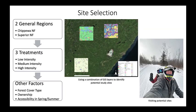And then high management sites. So really heavily harvested and on really short rotations. So heavily harvested and not many years between those harvests. And we also have been looking at other factors when we chose our sites, like what kind of forest cover, the ownership, and also accessibility. So we used a combination of GIS layers to identify those sites, and then over the winter we spent a couple months visiting and ground proofing those sites just to see if they were going to be good for our pileated project.